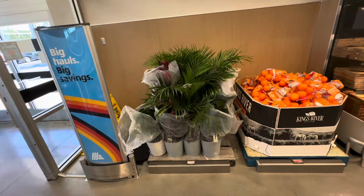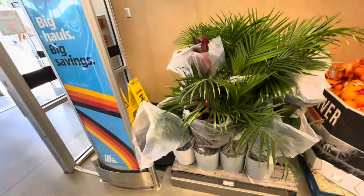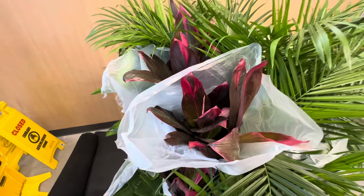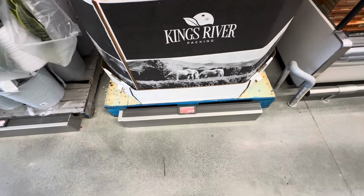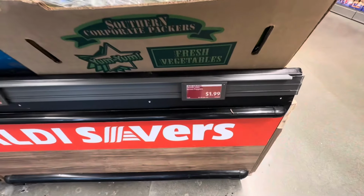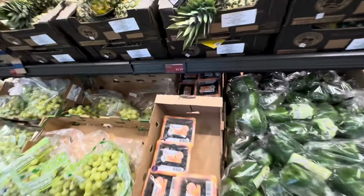Over here they have some more plants. These are $15. 10 inch foliage, they call it. I like this one. Look how pretty that is. And they have some orange in the front. So I'm just here to pick up bread for my mom. These are $3. Look, they got green peppers. You get 3 for $1.99. I think that's a good deal, right? And the pineapples are pretty cheap too, $1.79 for pineapples.